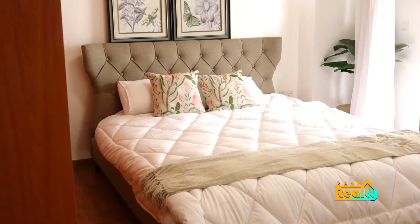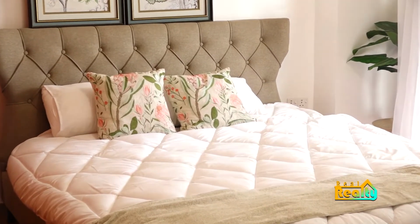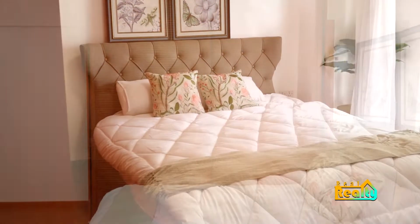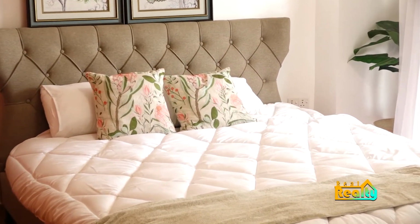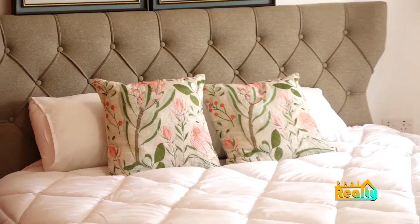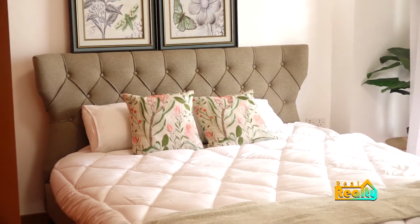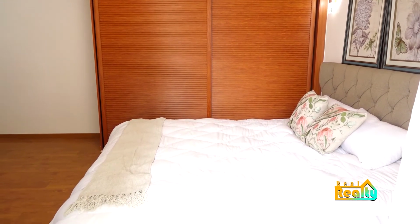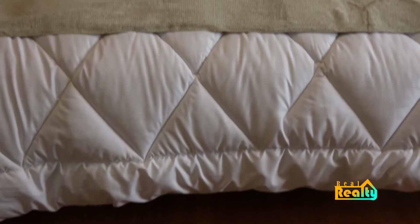I was also wondering, what bathroom do they use? This is it. This is your master. Wow, this is big. It's huge. Big space. Spacious.